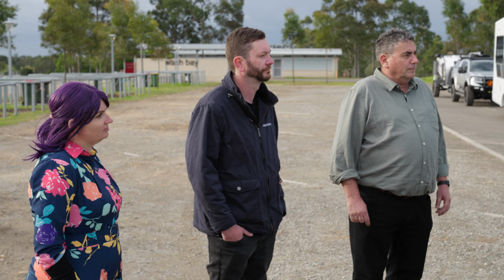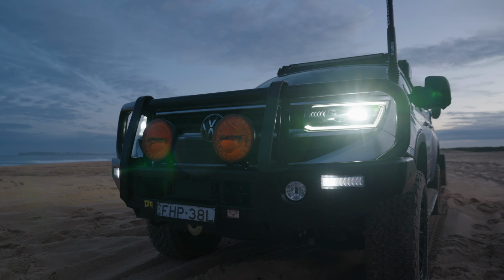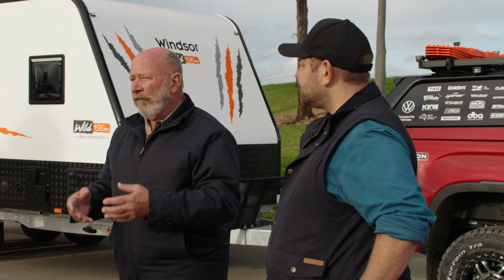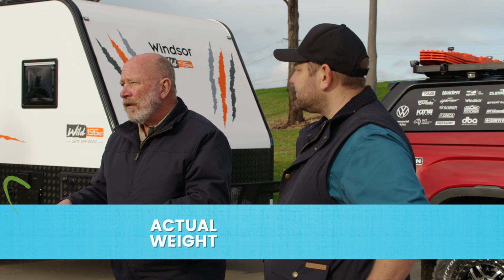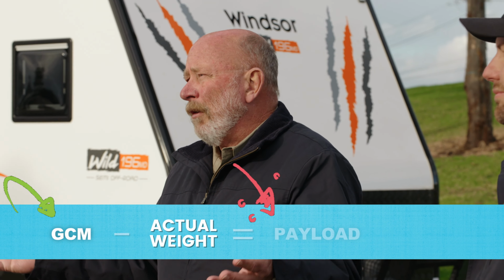So the really important side of this is to weigh what we've got in the configuration that it currently is. We know we've made some modifications, certainly to the Amarok here. We've put upgraded suspension on there, we've put a bull bar on there, roof rack, we're carrying some gear. We know that we've added to the weight. So what we're going to do now is figure out what it currently weighs. We know what it's allowed to weigh. The difference is our payload.